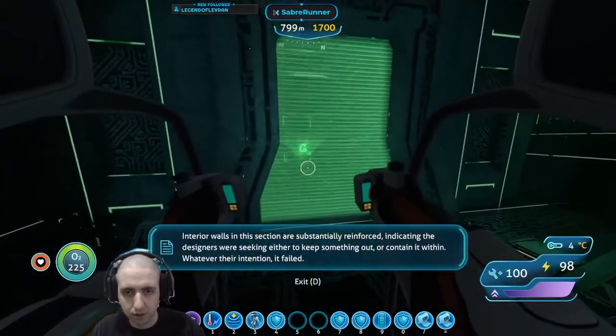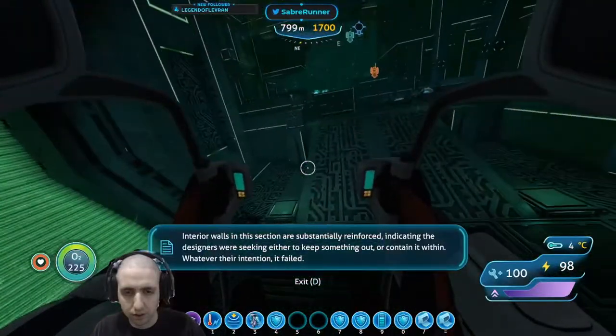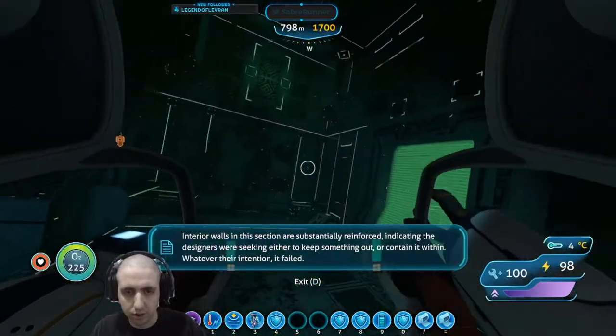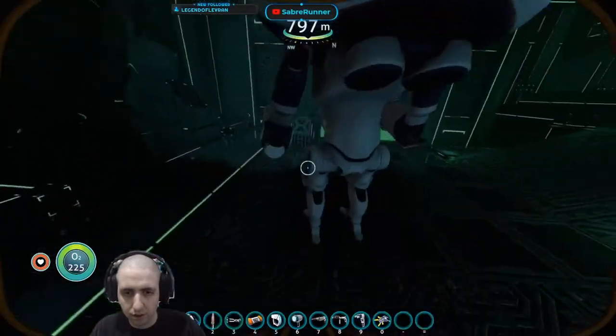Interior walls in this section are substantially reinforced, indicating the designers were seeking either to keep something out or contain it within. Whatever their intention, it clearly failed.